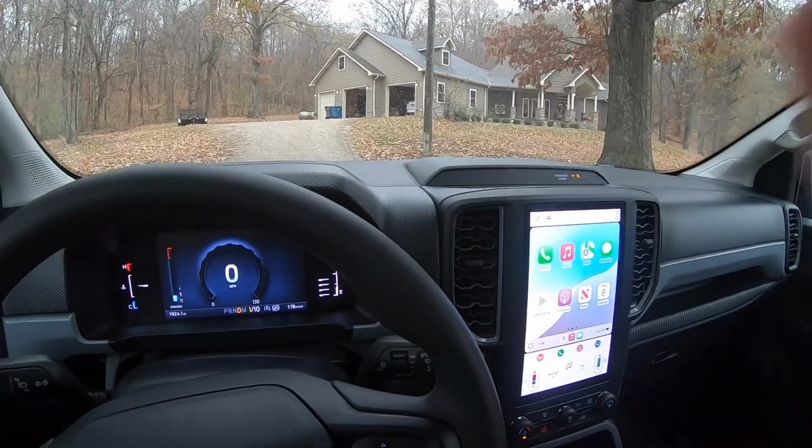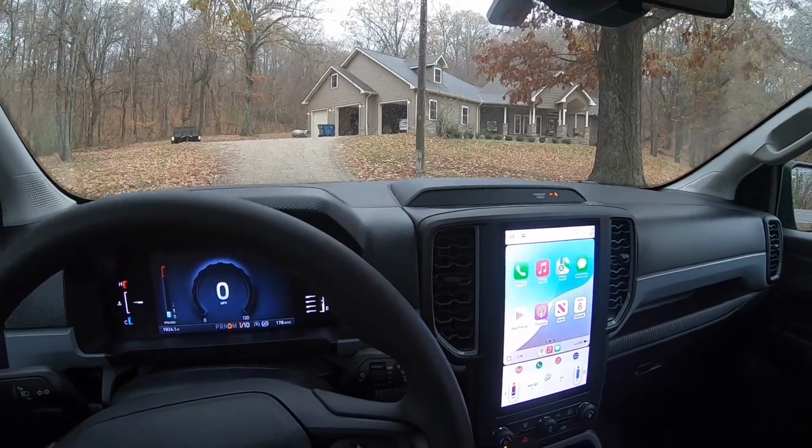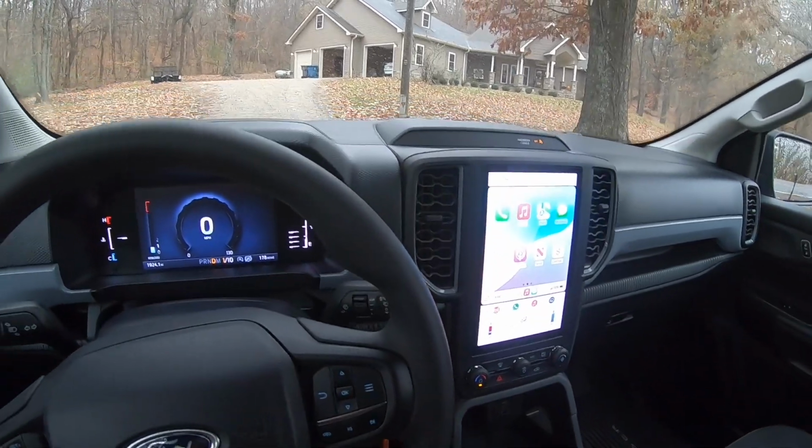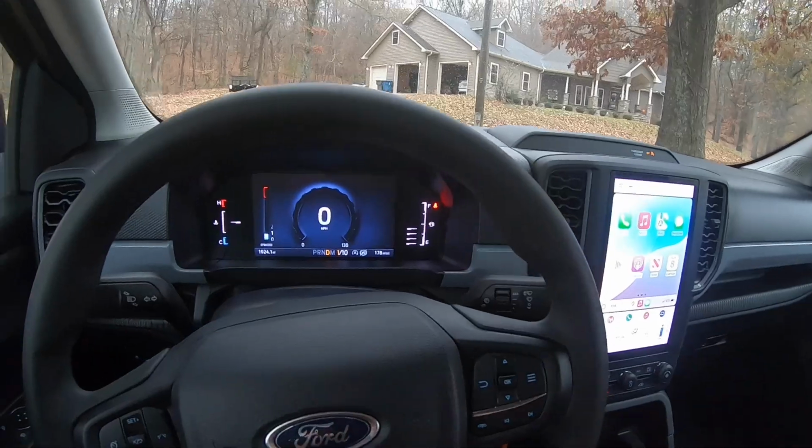The transmission is supposed to be fixed, because that could be an issue. You could have a 2020 Ranger that lasts you 200,000 miles with no transmission problems, or you could have 40,000 miles and have transmission problems. They supposedly fixed that.